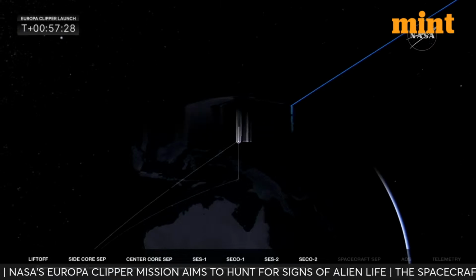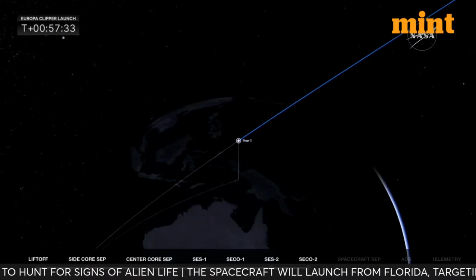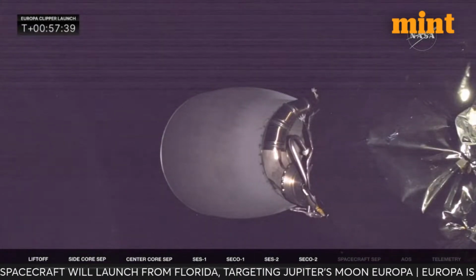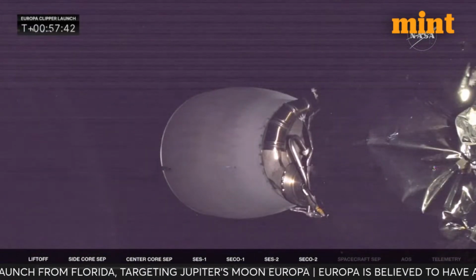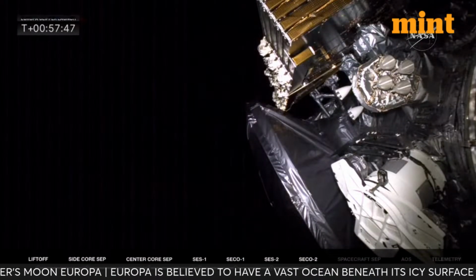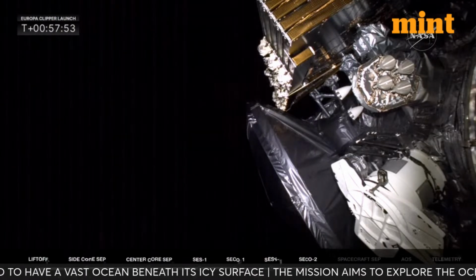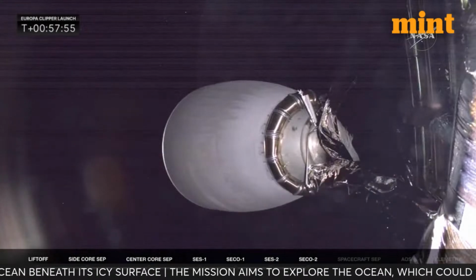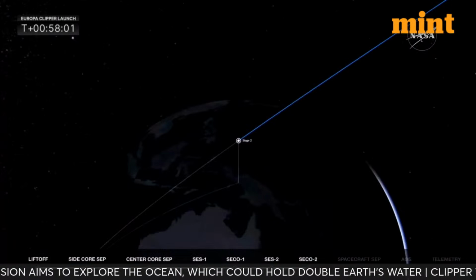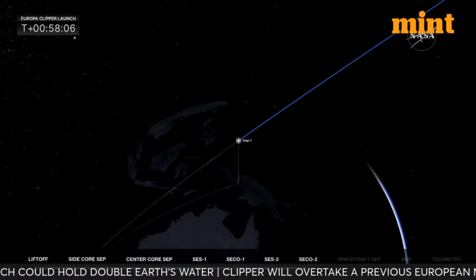Europa Clipper, the largest spacecraft that NASA has ever built and sent into space on a planetary mission. There we see the camera view of the MVAC-D that did its job in the shutdown, and the picture of Europa Clipper on the front of the stage 2. Things continue to look good as we see the altitude of stage 2 continuing to increase during this coast, and the velocity is ramping down into a steady state. Things continue to look very good, getting ready for separation in roughly 5 minutes.